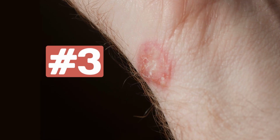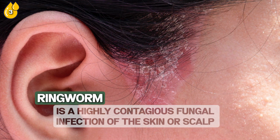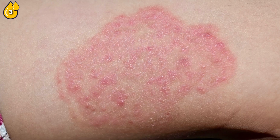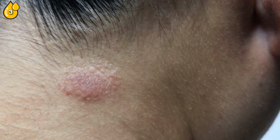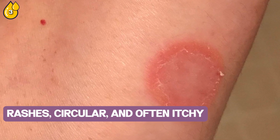Coming up at number 3, as a treatment for ringworm. Ringworm is a highly contagious fungal infection of the skin or scalp. It is caused by common mold-like parasites that live on the cells in the outer layer of your skin. It appears as rashes, circular, and often itchy.